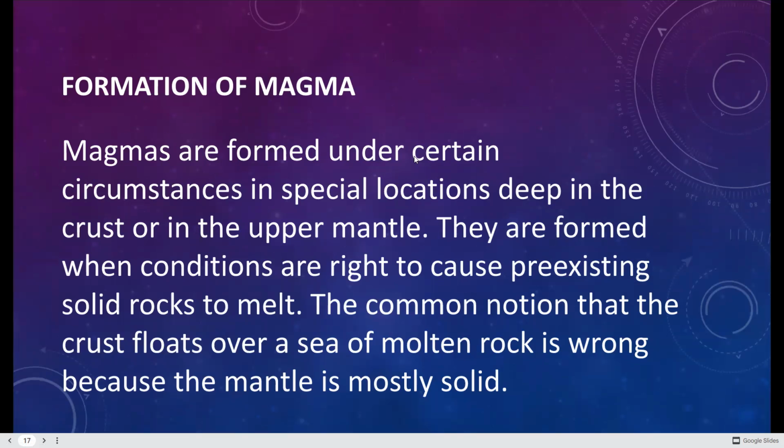Okay? They are formed where conditions are right to cause pre-existing solid rocks to melt. The common notion that the crust floats over a sea of molten rock is wrong because, again, the mantle is mostly solid. We are not floating. There are some areas on the mantle, which is the asthenosphere, that are actually fluid, which is composed of molten rocks. Okay?